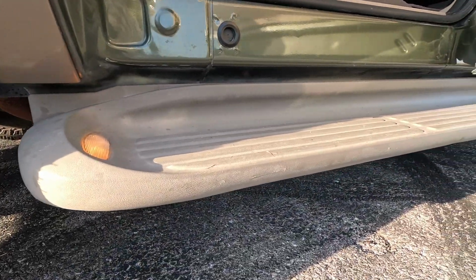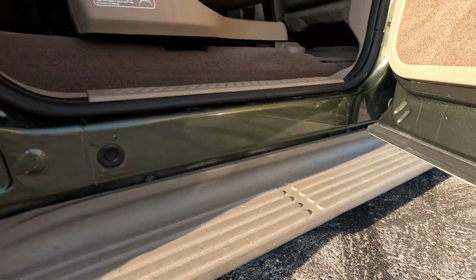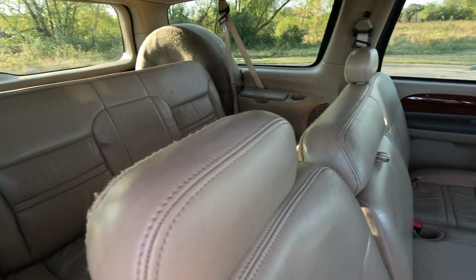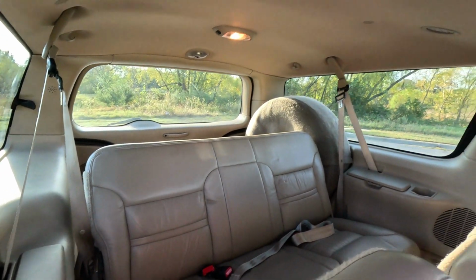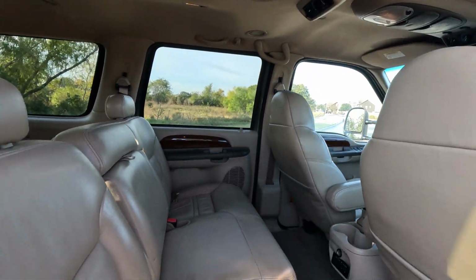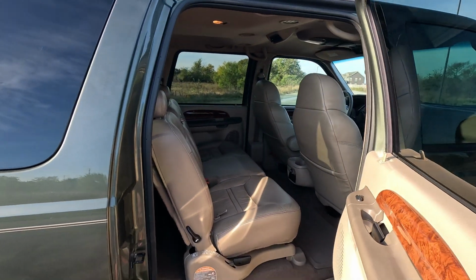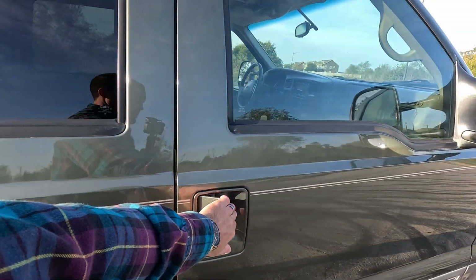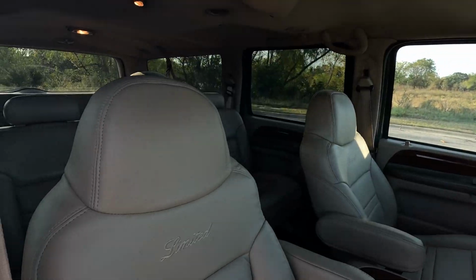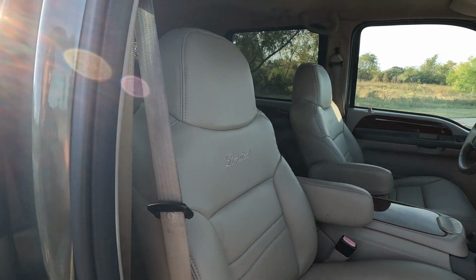Passenger side. Rockers clean. Seats clean. Again, give me a call, 979-202-1948 if you're interested in this Excursion. You ought to be if you're in the market, and if you've even looked at another one, you know how clean this is. Man, we really try to only sell clean, nice Excursions.